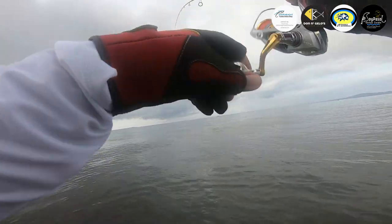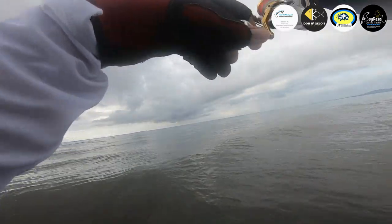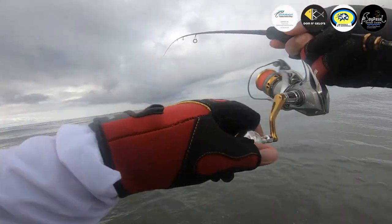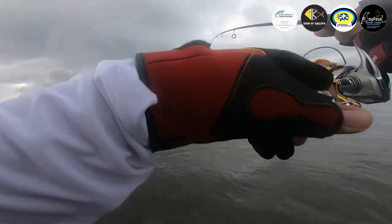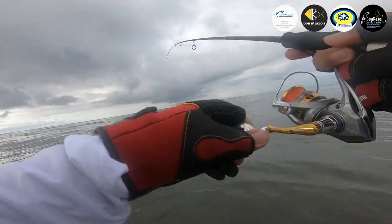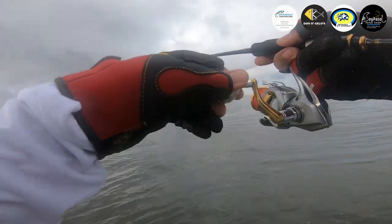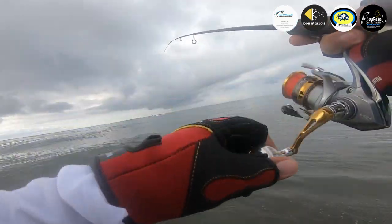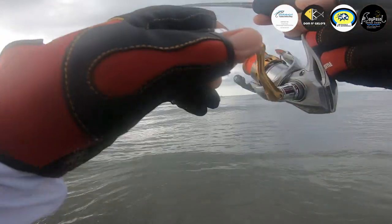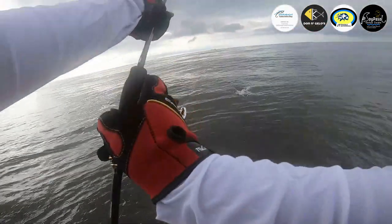First fish of the day. It's a needlefish. Small one. Oh, it's just hooked in the body.